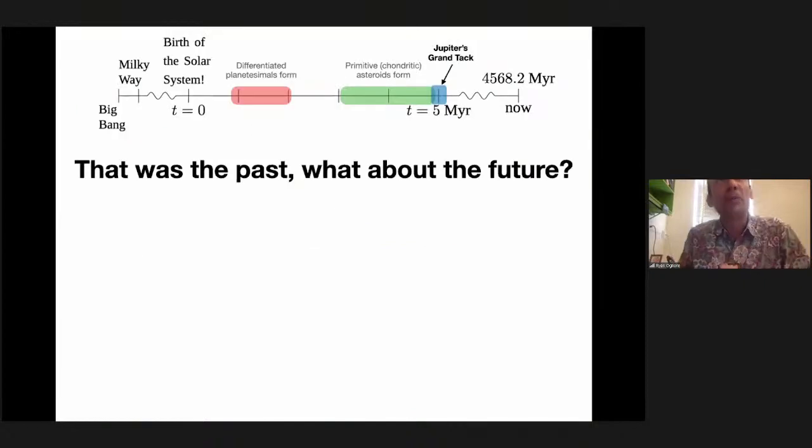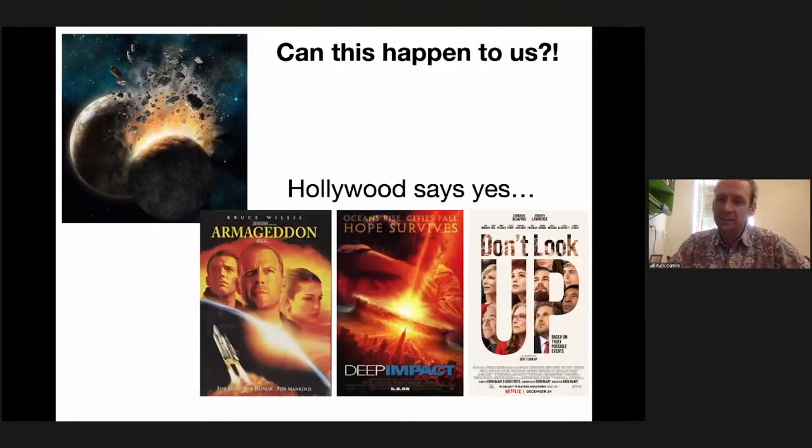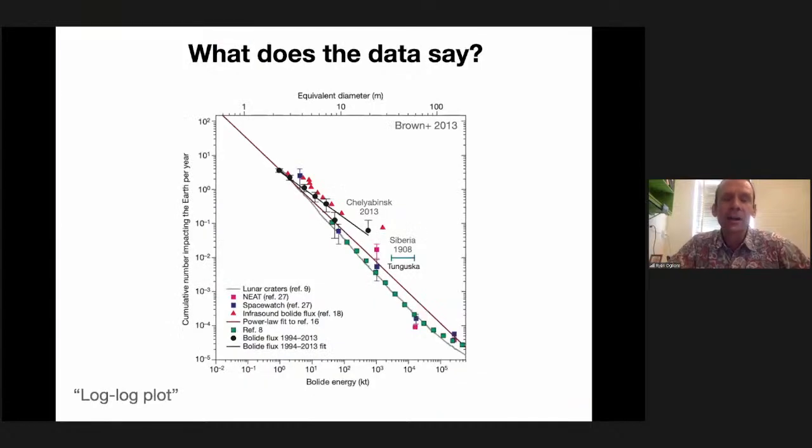So just in the last couple minutes here, that was the past. I want to briefly talk about what we might see in the future. I talked about these colliding planetesimals that produce these crazy CB chondrites with the metal and the silicate spheres in them. Can something like this happen to us in the future? Basically, Hollywood says it does. They've made several movies about this of varying quality, depending on your taste in movies. There's one just recently called Don't Look Up about a cometary impact. But that's not important. So what does the data say here?